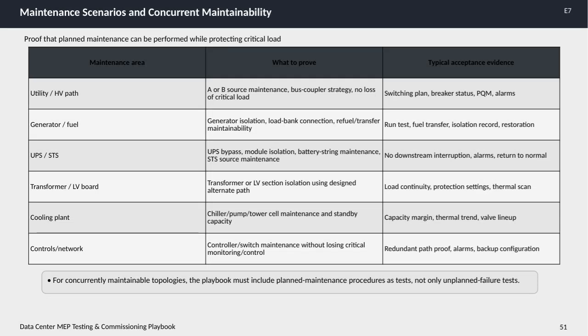On this slide, we focus on maintenance scenarios and the concept of concurrent maintainability within critical systems. The main goal here is to demonstrate how planned maintenance can be executed without disrupting the critical load, ensuring continuous operation and reliability. Looking at the table, it breaks down key maintenance areas along with what needs to be proven during maintenance and the typical evidence required to show success.